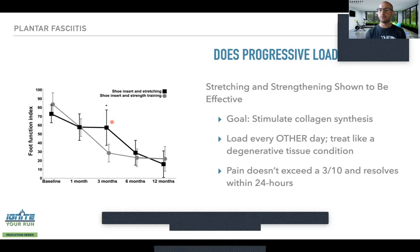So this all comes back to what are your end goals, right? So if I have a runner, I was just creating a program this morning for a runner. She has a race, Rock and Roll Nashville, which is coming up in exactly 3 months. If she came to me and said, Garrett, I have plantar fasciitis, and I know that race is in 3 months, you bet I'm going to load her as much as I can, because at 3 months, there's a significant improvement in her symptoms, right? She's down here with the strength training exercises as opposed to up here with just the stretching. So it really depends on long-term goal.